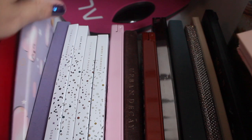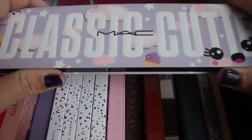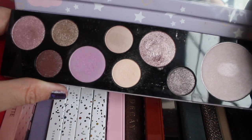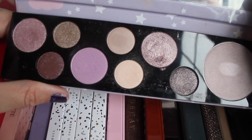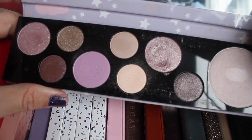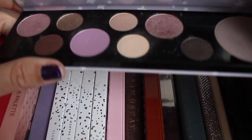So in order to fit this palette, I'm going to have to pull a palette. This week, I know exactly what I'm going to pull. I'm going to pull the MAC Classic Cutie. I got this at TJ Maxx or Marshall's. It sort of still brings a wow to your look, but it's very easy. Like, I know exactly what I'm doing when I open this palette. So we're going to pull this one.